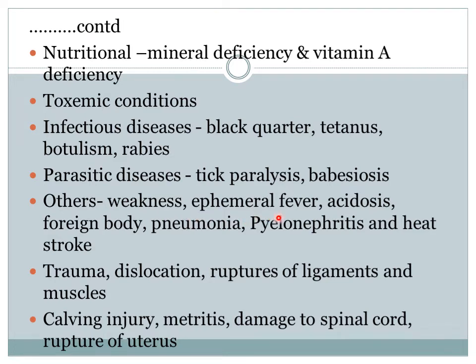ephemeral fever, a viral disease, acidosis, foreign body, TRP, pneumonia, pyelonephritis, heat stroke, severe trauma on the hind limb muscles, dislocation of the joints, rupture of ligaments, rupture of muscle, calving injury, metritis, damage to spinal cord, rupture of uterus. So we have seen etiologies are many. At the same time, the diseases are also many. So it is very difficult to provide diagnosis as well as treatment also.